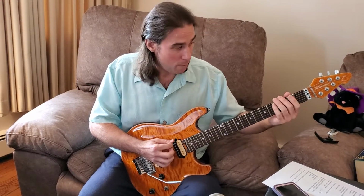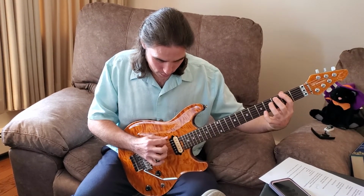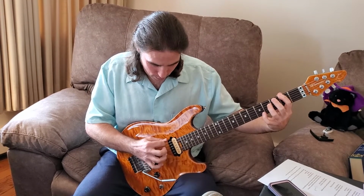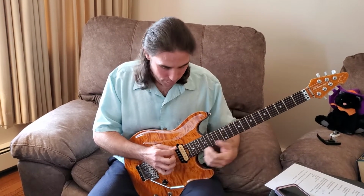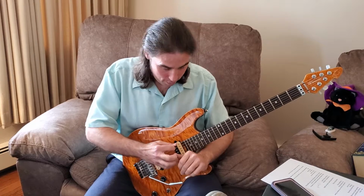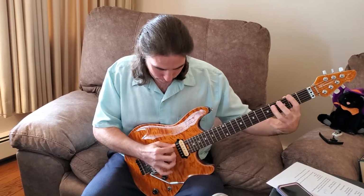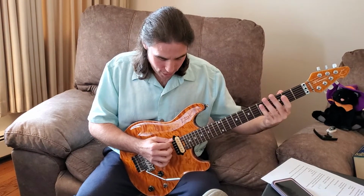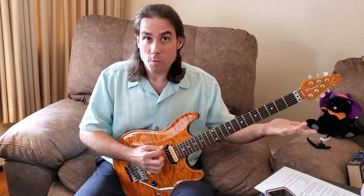So I used to be able to play this fine before the stroke. I'm going to go real slow first. That wasn't too bad going very slow. But now if I try to bring it up to normal speed, this is how it's going to sound. Obviously not there yet. I'm hitting the A string. But believe it or not, as bad as that sounded, it was better than I could have done 6 months ago.